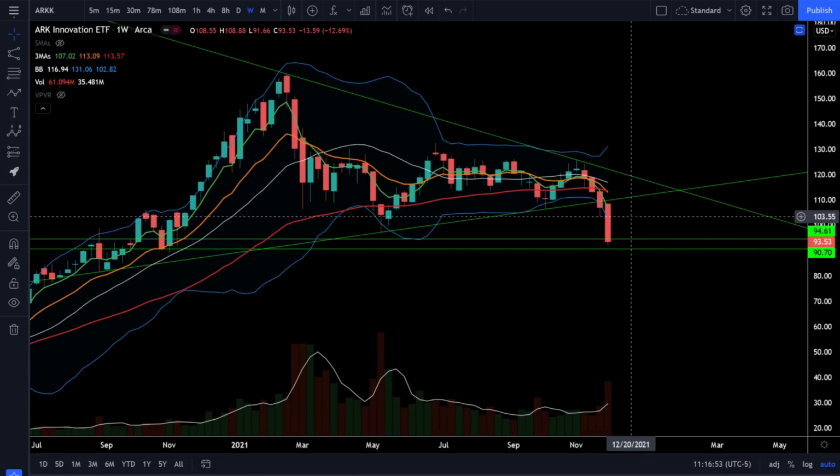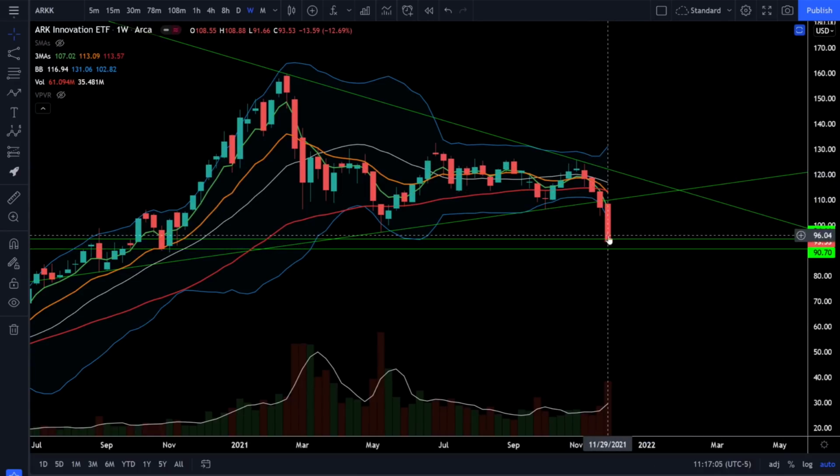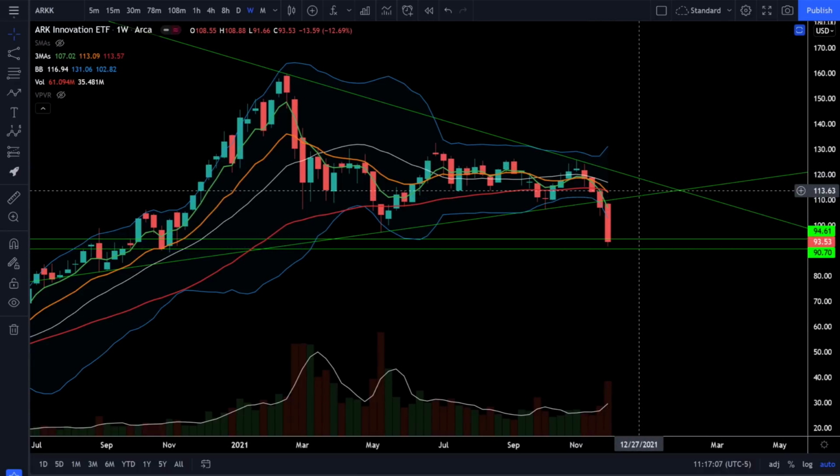So now we're looking for a full-blown crash or correction in the ARK ETF, and possibly even a capitulation. At this point, with the price action closing way below the weekly Bollinger Band, this definitely looks like capitulation, so watch that critical support level at $90. Below that, we're going through a full-blown bear market. Otherwise, we did hit capitulation and we're getting ready to bounce from here, which means we could see a very impulsive bounce back up to the weekly 50 EMA.